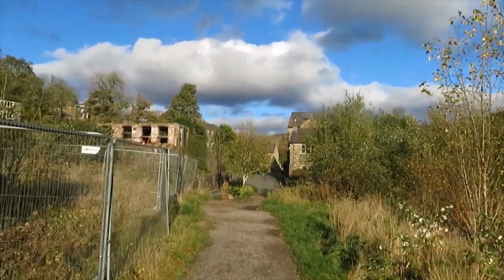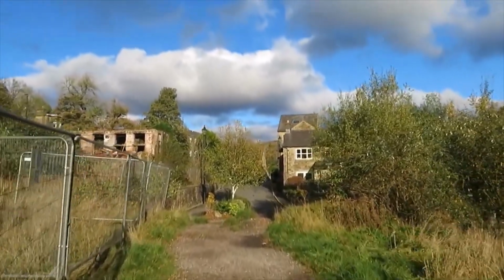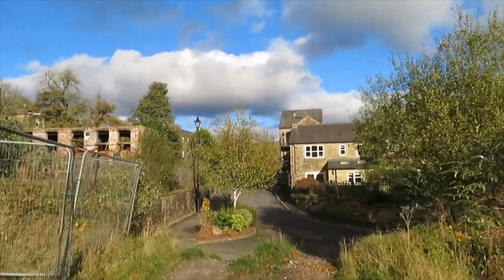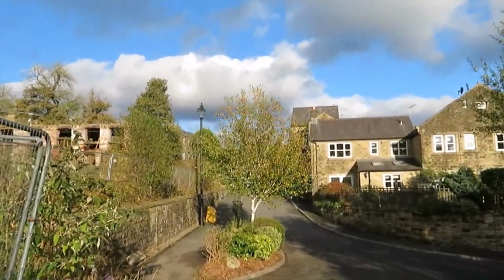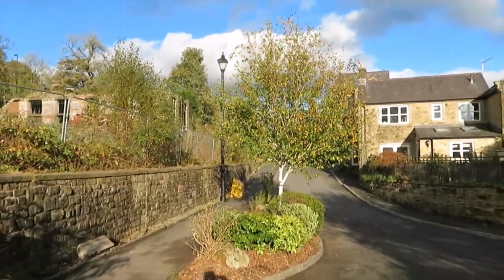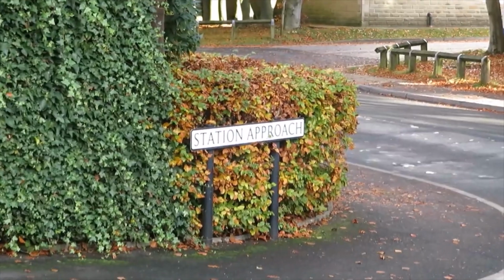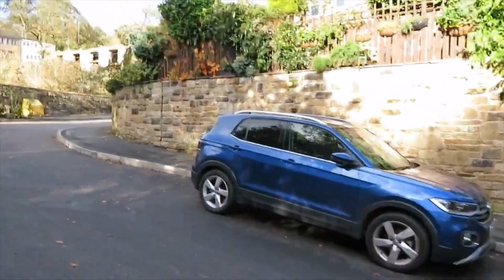Well, the line comes to an end here. So we did see Measurements Halt then, must have been where I said it was. So I've got to come down onto the main road here now to complete this. This would have actually been the line in the old days. And I think this road is called Station Approach or something. Just go and take a quick look and confirm. Confirmed, this is Station Approach, and obviously all these houses are new.